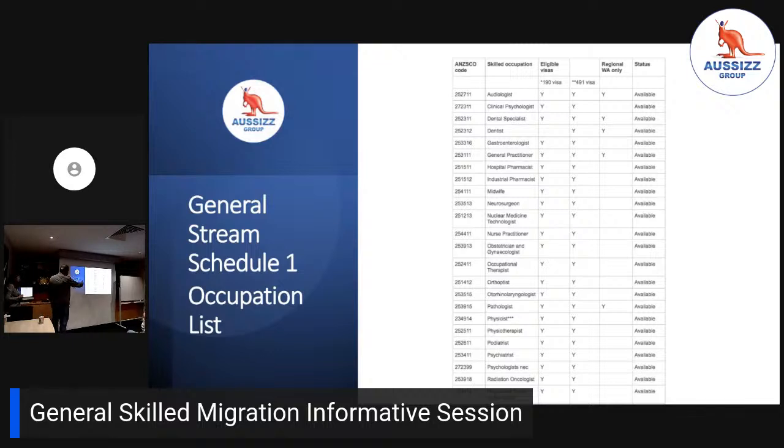So this is the Schedule 1 list continued. As you could see, all registered nurses are on this list. We've got almost all the registered nurses on this list now.